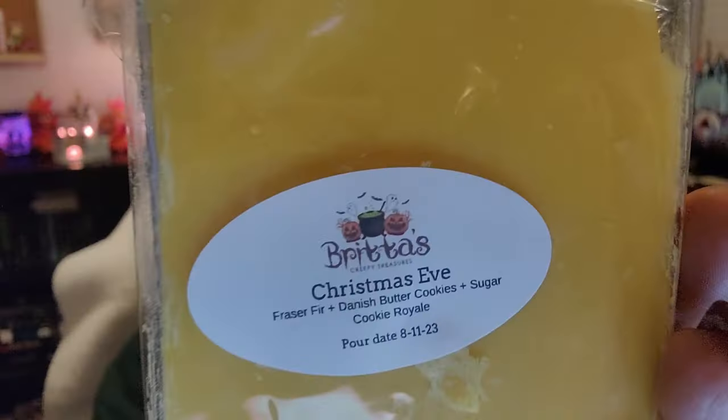I have a feeling I'm gonna have a lot. When I tell you I love Brittas, I love Brittas. This one's Christmas Eve, so Fraser Fir, Danish Butter Cookies, and Sugar Cookie Royale. So I don't know if this is layered or if it's all of these in one. And it just, look at that. Yeah, I think it's just all one scent, different colors.